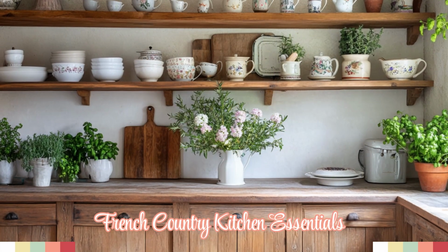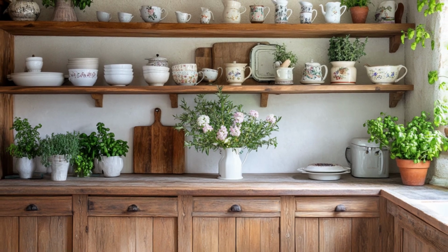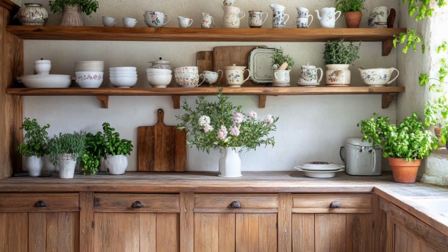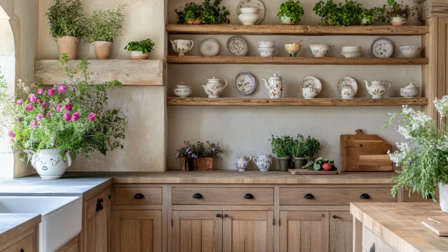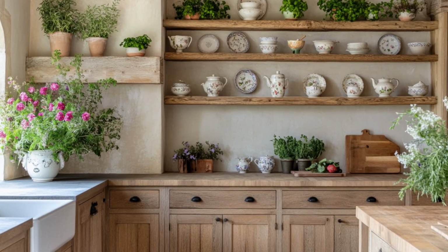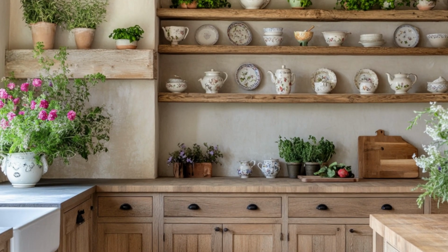The kitchen is the heart of any French country home. Here, you'll want to focus on creating a warm, welcoming environment. Start with wooden cabinetry, preferably in muted shades like cream or light gray. Open shelving can also help achieve that rustic, casual look.